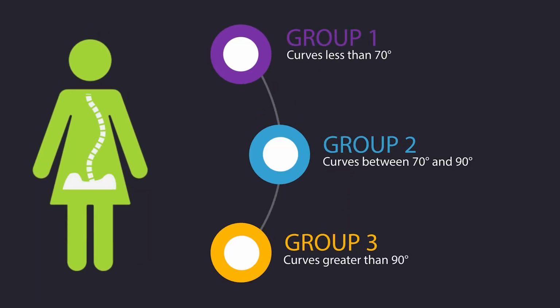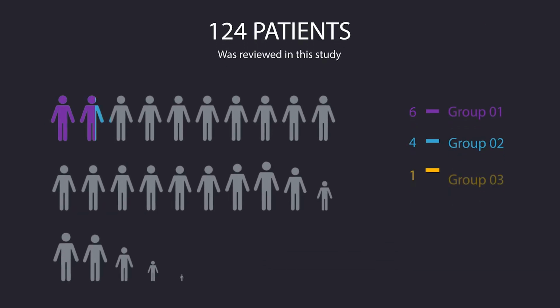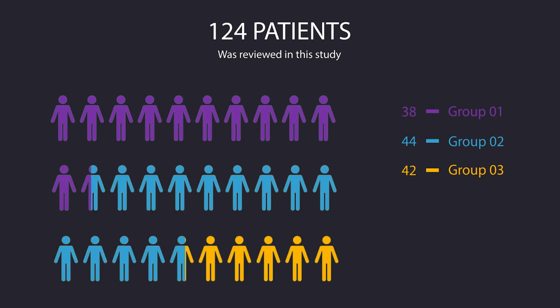The patient data were distributed into three groups. Group 1 included those with curves less than 70 degrees. Group 2 patients had curves between 70 and 90 degrees. And group 3 patients had curves greater than 90 degrees. The first group was considered proactive, and the third group was considered reactive. There were 38 patients in group 1, 44 in group 2, and 42 in group 3.